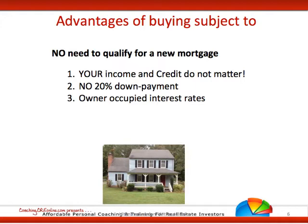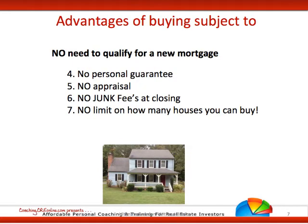And you get great interest rates because owner-occupieds get way better interest rates than real estate investors. When you go to get a real estate investor loan, once you own so many houses, the rates go up to 6 or 7%. You can probably find sellers who have houses in the 4% range right now that you can pick up those loans, and it's a great way to do it.